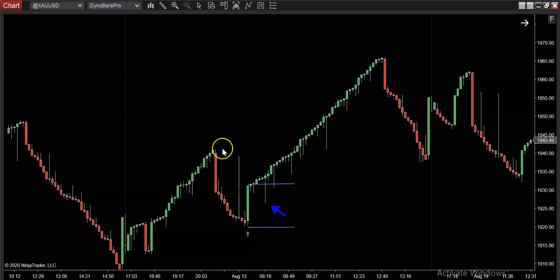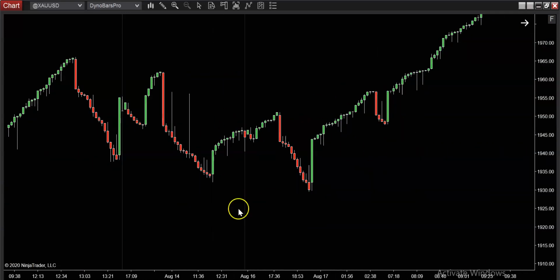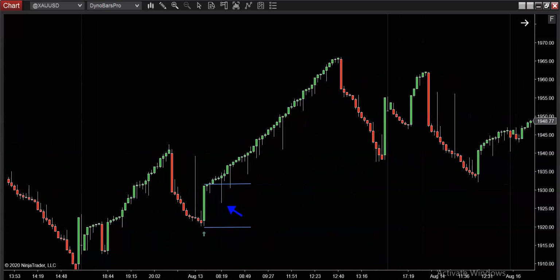In fact, let me just go ahead and maximize the Dino Bar charts, all right? This is just one trading session, guys. This is one 24-hour Forex trading session. I'll take this to the right, okay? Same patterns, right? I'll take it to the left, same exact patterns, right? Guys, these patterns print themselves in the Forex markets every single day.